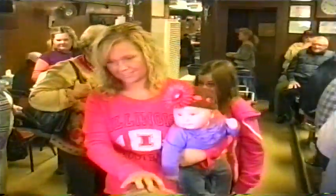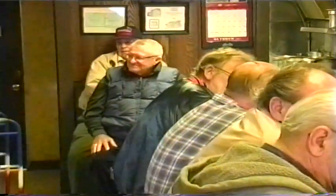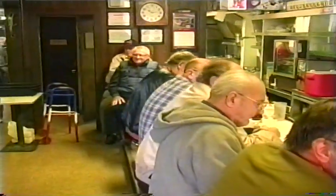This grill has been in the same location ever since the building was opened back in 1937. As you can see, we have 14 stools here now. A lot of the customers here, regulars, are here once a day, or some of them many times a day. Come in, it's a routine gathering place for the community.